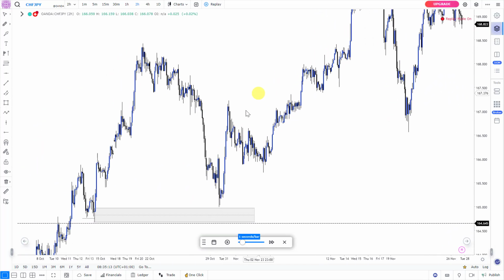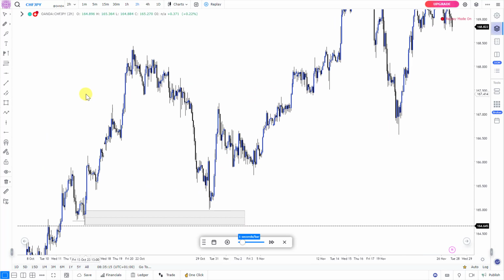Now if you try to read the price action we have right here, what you're going to notice is that we have this high right here, and this high prints this particular low. We have this particular area. Hope you can clearly see that this high prints this low and it continues to the upside.